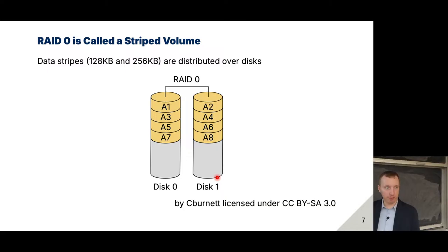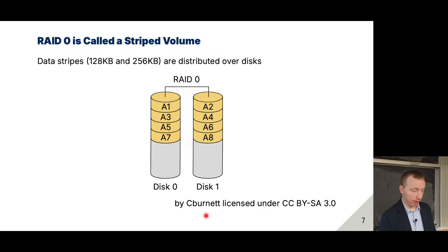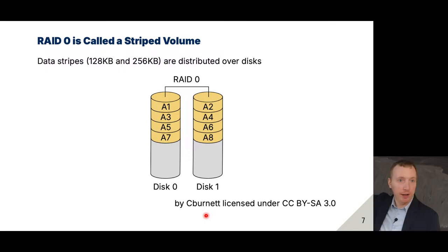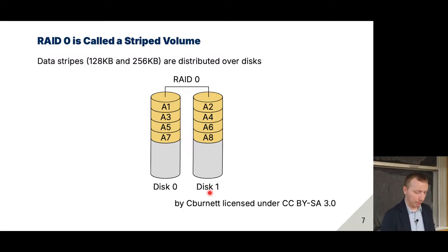So if I had 3 disks, then I would have 3 times the performance, 4, I would have 4 times the performance. This is a common thing you'll see in people with really high performance PCs. They'll put 2 drives in it and do a RAID 0 so that it essentially goes twice as fast. And it's the same idea.